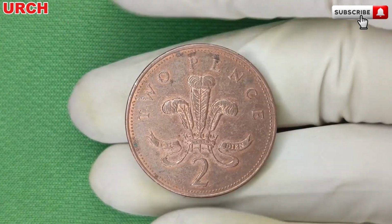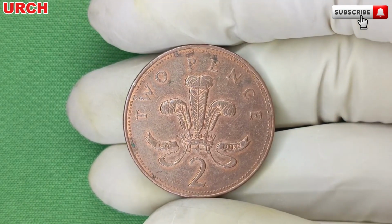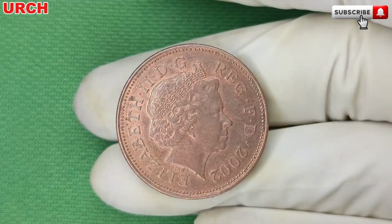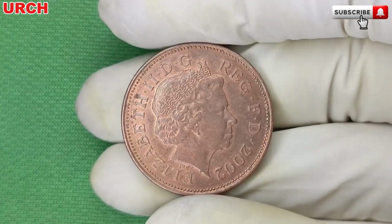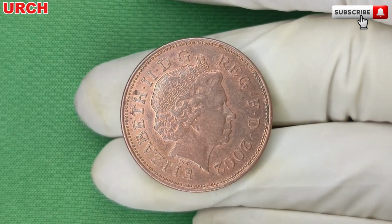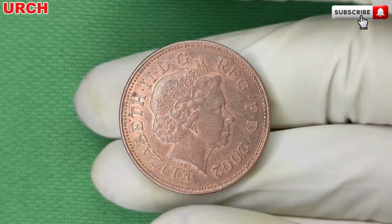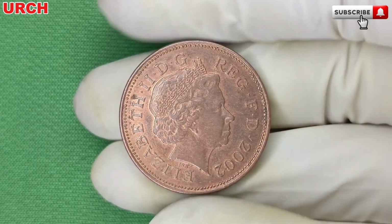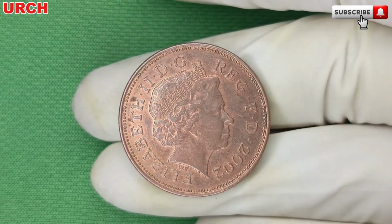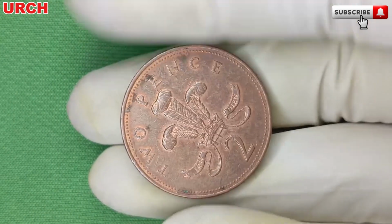Of course, rarity alone does not drive value. Condition plays a critical role. In the numismatic world, grading is everything. Coins that exhibit full original luster, minimal contact marks, and sharp detail often command exponentially higher prices than their worn counterparts. The finest known examples of the 2002 2-pence coin, those graded MS, mint state, 65 or higher, have fetched attention from international buyers, private collectors, and even museums.